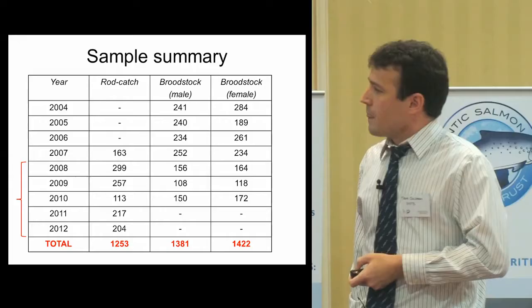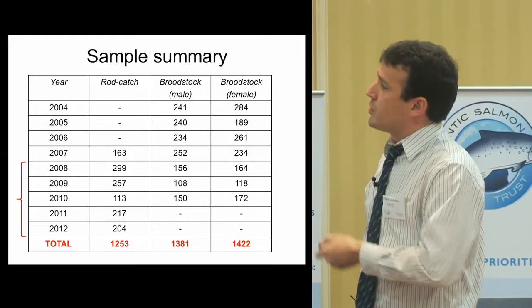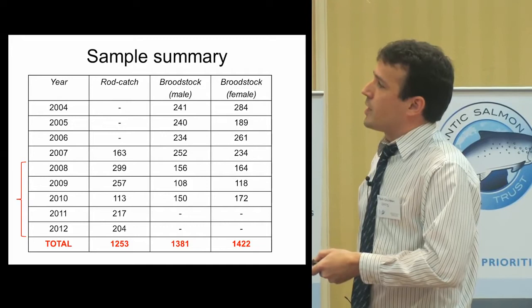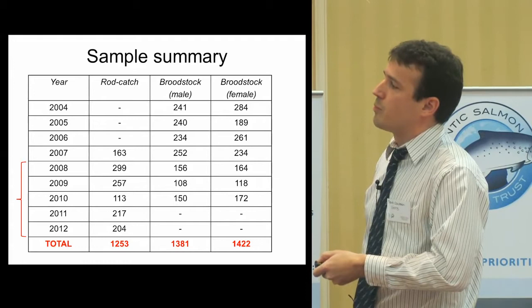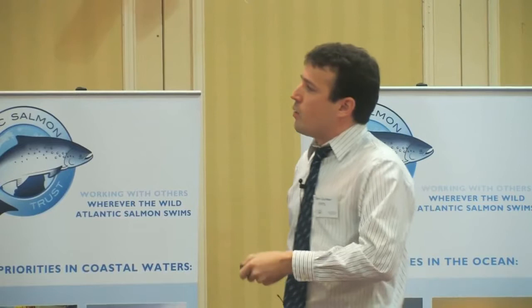That's just a summary of then the rod catch from 2007 on, the broodstock used in the hatchery from 2004 on, and because we didn't expect in the rod catch in 2007 any of the earliest broodstock used to have actually produced offspring to return at that point. We just focused on 2008 to 2012. So looking to see what proportion of these rod-caught fish can be traced back to the hatchery.